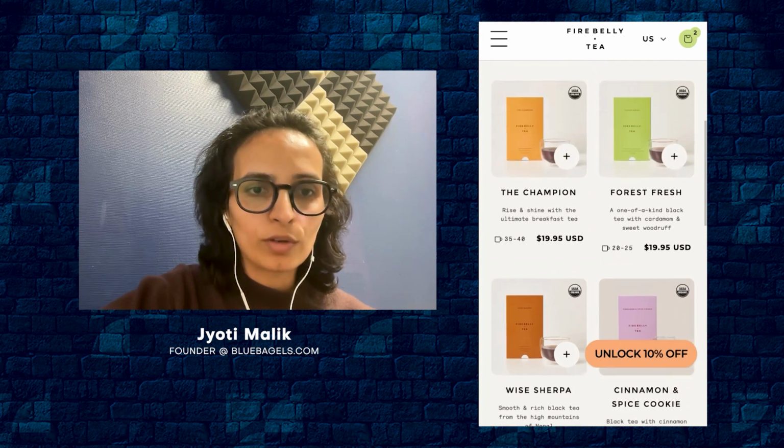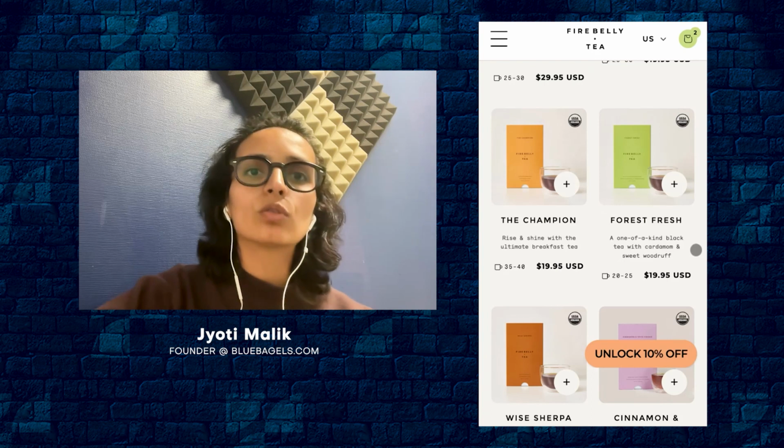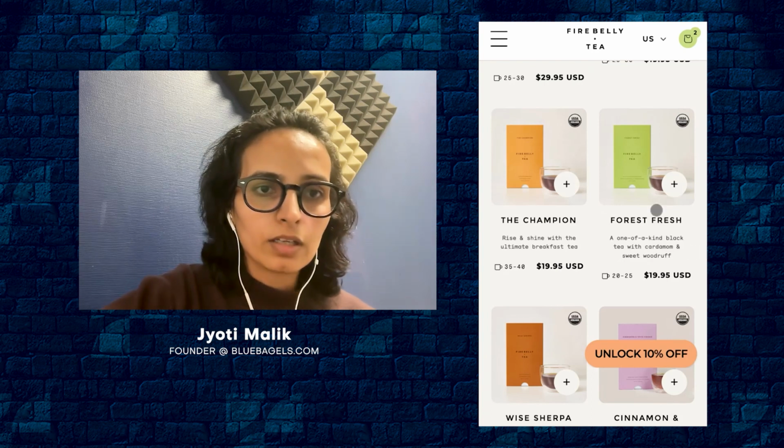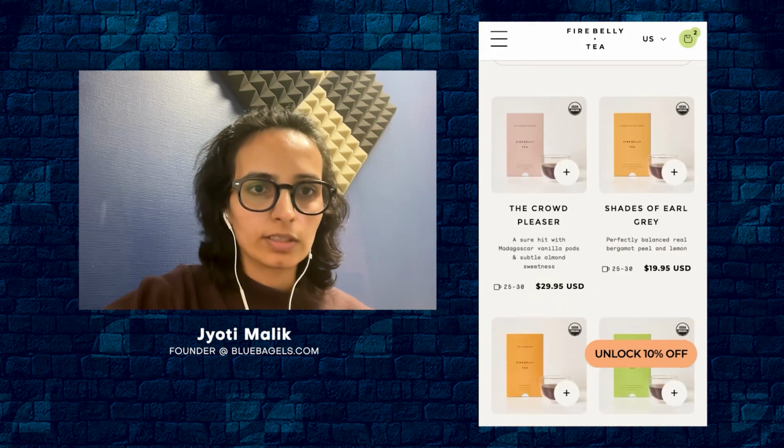For example, your forest fresh is with cardamom and sweet woodruff. Let's show cardamom in here. So all of these things can take it a long way. So this is one.